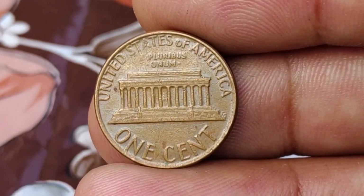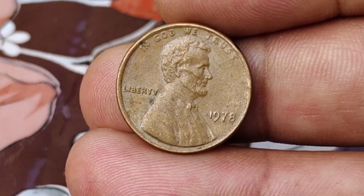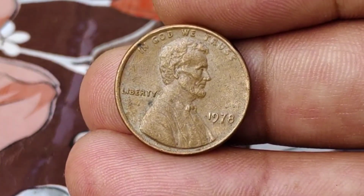The 1978 Lincoln Memorial penny without a mint mark, usually worth a fortune. It's a great starting point for any collector. Who knows? You might discover a rare error coin or simply enjoy the history behind these tiny treasures.